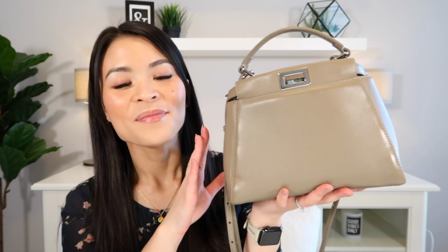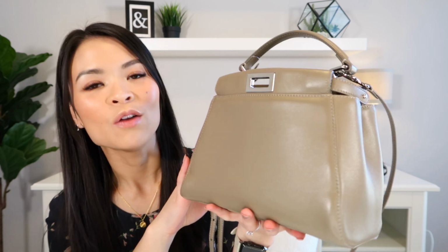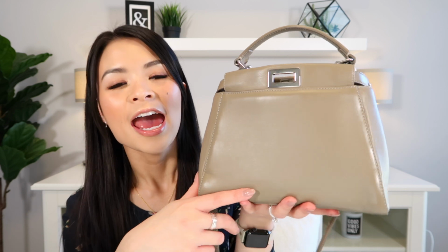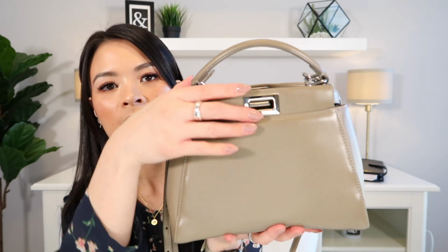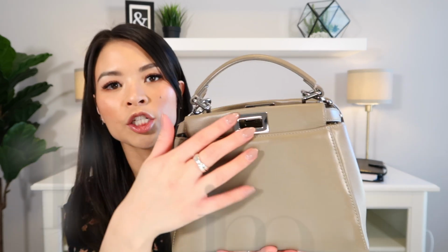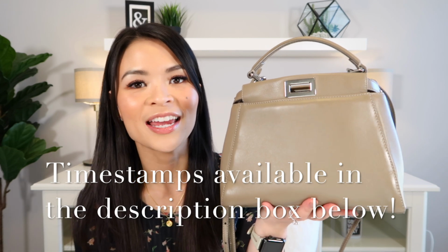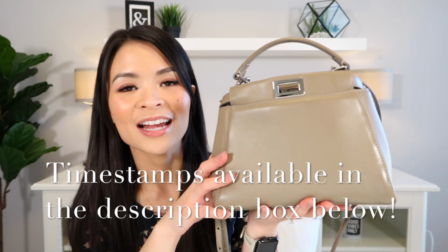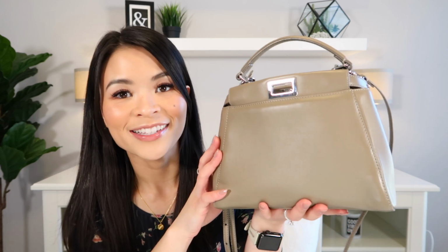So this is my FENDI Peekaboo-Mini, and this is, obviously, the mini size. It is in 100% lambskin leather, so this is actually called the Napa leather, and it is in the dove gray color with the silver hardware, and inside it's got the signature turn locks, which I'm going to show you later. It's just got lots of stuff inside right now because I have been using it, and I'll show you guys what's inside as well. But right now I'm just going to quickly go over the pricing.